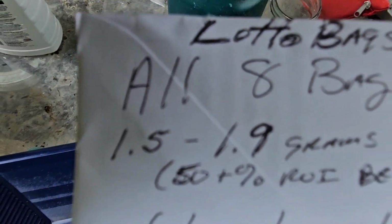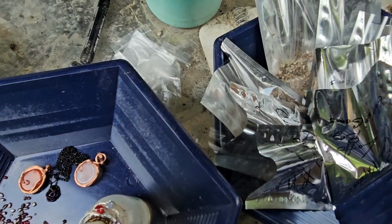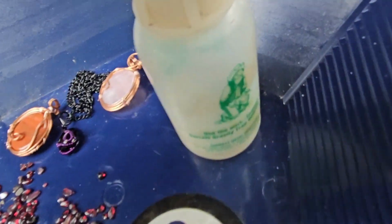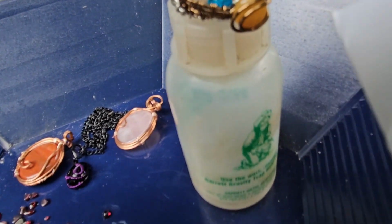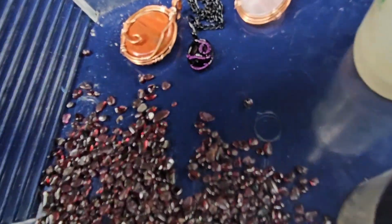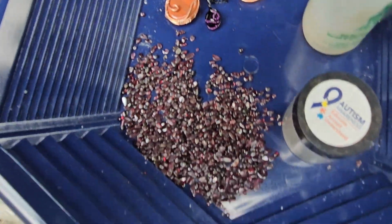You're guaranteed at least 0.15 grams to 0.19 grams in each one of these bags, plus a piece of wire tie handmade jewelry. Like I said, this is stuff the wife made when she first started out. The necklace is really cool. Like I said, these will be all packaged up so they're nice and clean.